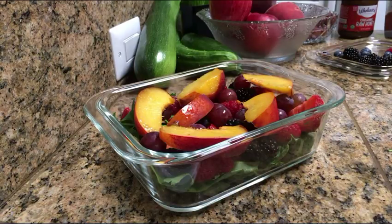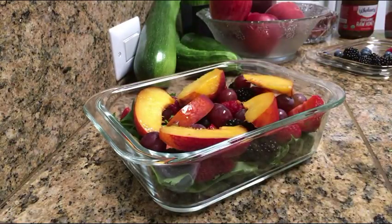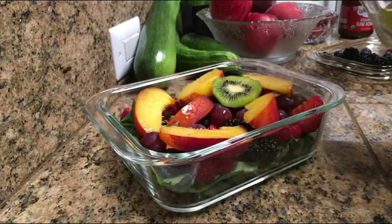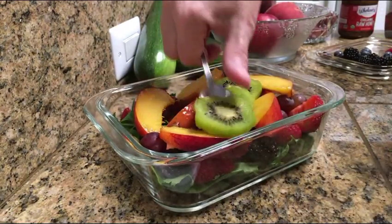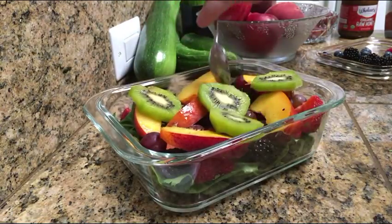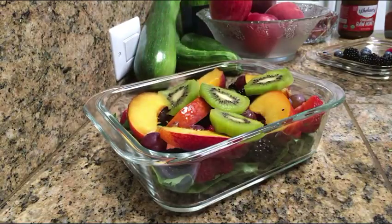And then I have kiwi. I'm going to put some kiwi in this spinach salad. Like I said, it is not a traditional spinach salad, but it is really good. I encourage you to try it.